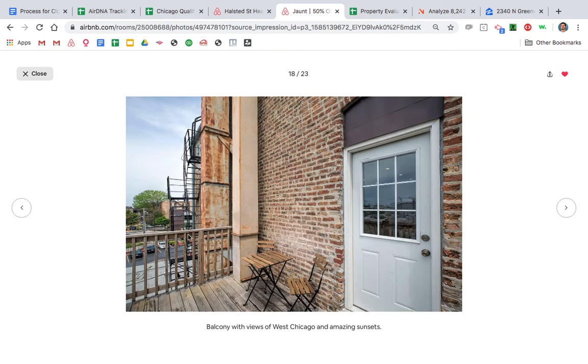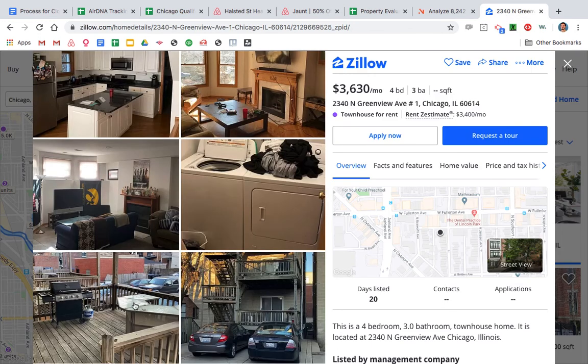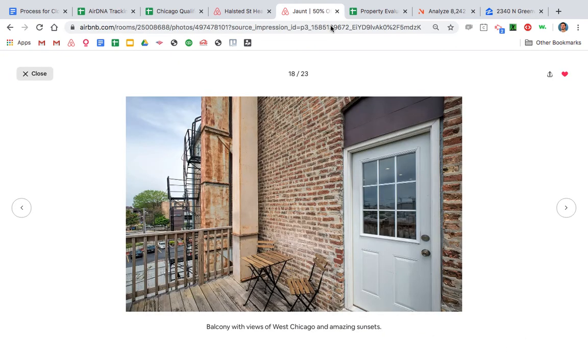Not the prettiest back patio. This is pretty ugly, but if I compare it to my back patio, it's not super pretty either, but it seems like it's bigger. I can see we got a barbecue there. They don't have a barbecue, and they didn't really utilize the space either, right? There's just a couple of chairs. There's nothing around this. I can barely even tell that there's two chairs here at a quick glance, right? So it's not really the best use of the patio.